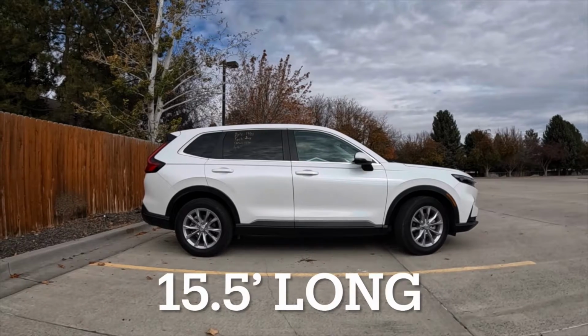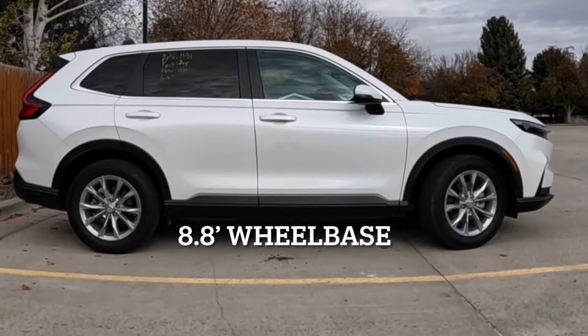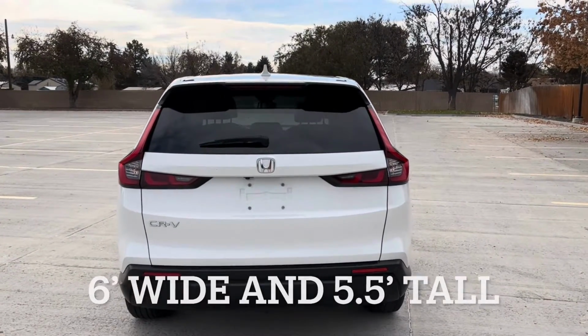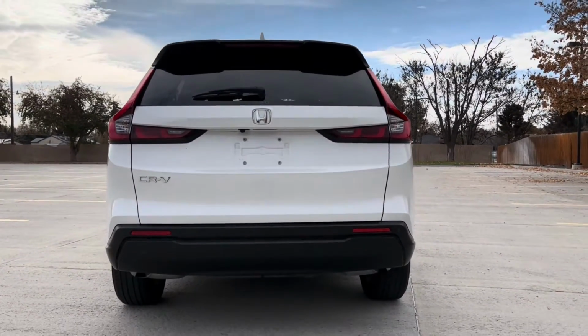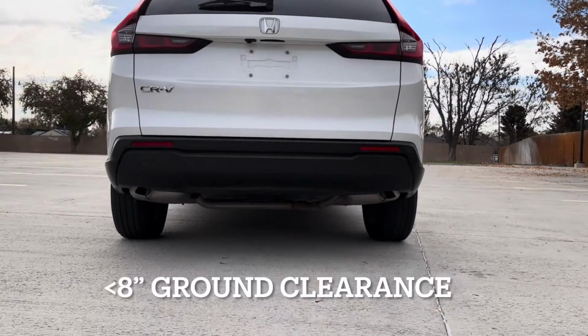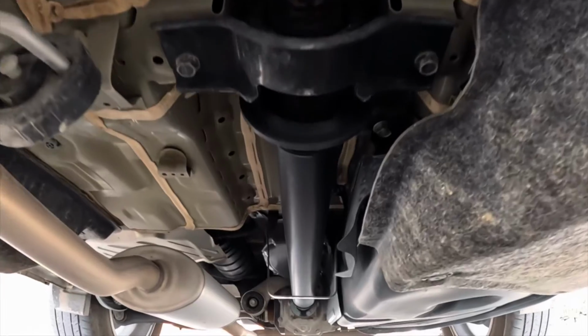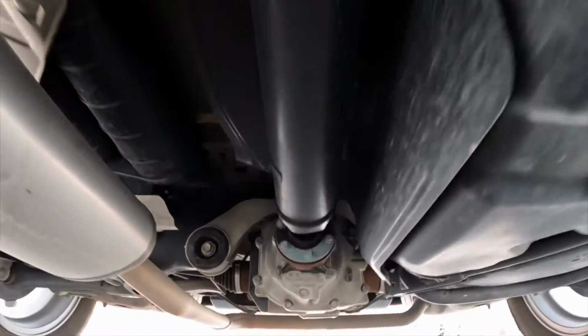And then it's about 15.5 feet long with an 8.8-foot wheelbase, roughly 6 feet wide and 5.5 feet tall. The ground clearance is just under 8 inches. It has an actual pretty aggressive final drive ratio at 5.64, and then it can do a full circle in 37 feet, which is about average for a CUV.